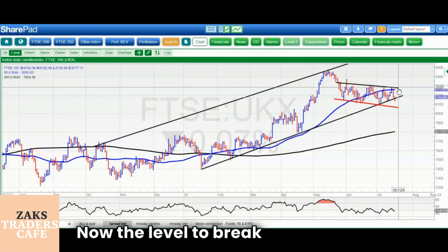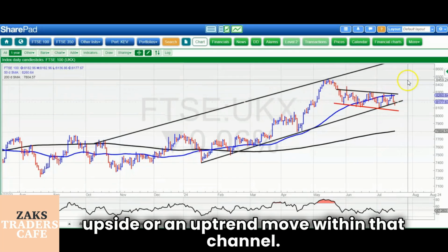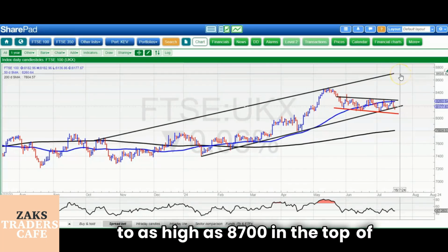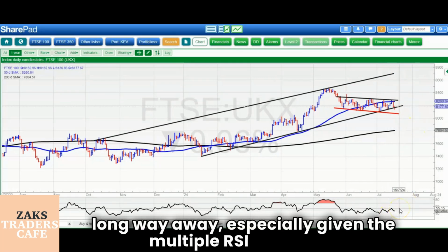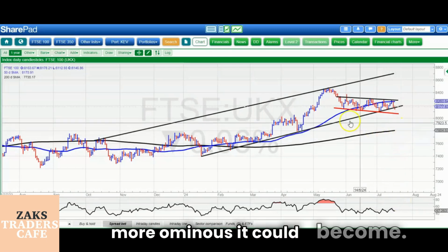82.85 is now the level to break above the 50-day line to get us back on track for an uptrend move within that channel. Eventually, if we're really lucky, we could get up to as high as 8,700 at the top of that channel, maybe by the end of the summer, but obviously at the moment that seems to be a long way away, especially given the multiple RSI failures in the 55 out of 100 zone. That tends to be a rather ominous signal, and the longer it goes on, the more ominous it could become.